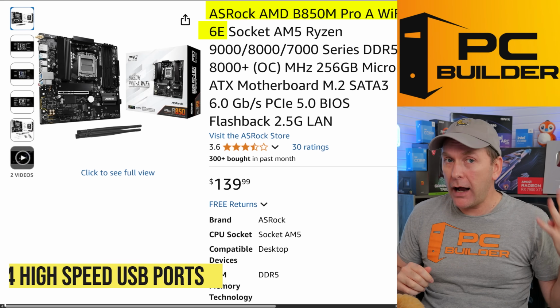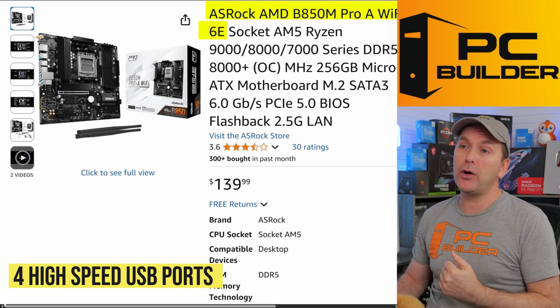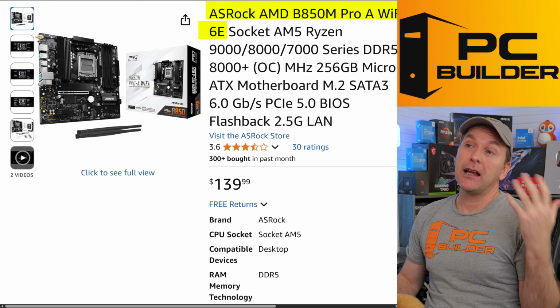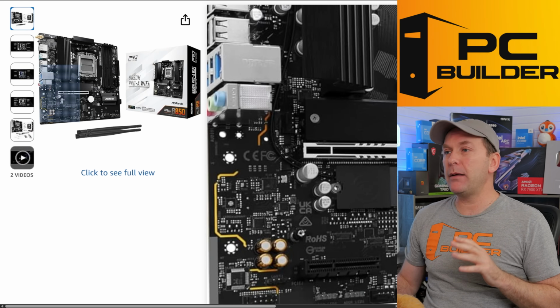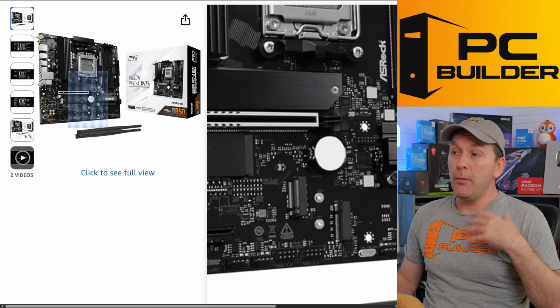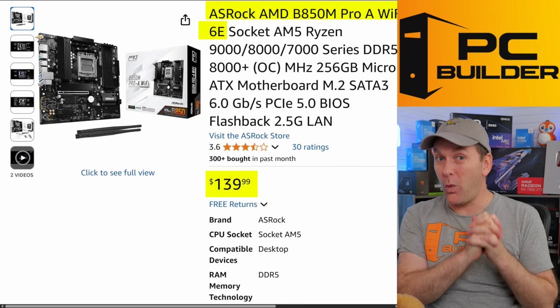It has 4 high-speed USB ports, including a Type-C, 4 lower-speed USB 2.0 ports as well. That's pretty much ubiquitous through all the boards I'm going to share with you here. And it's got nice black styling to it. One of the M.2s does have a nice little heat shield over it. The others do not. But overall, it's a pretty amazing motherboard for $140 with Wi-Fi 6 on it.